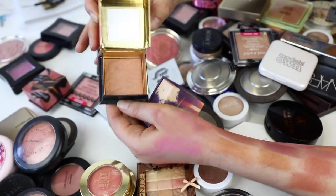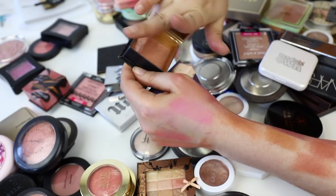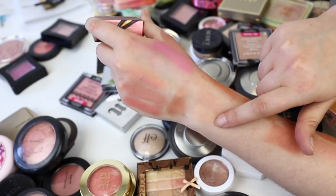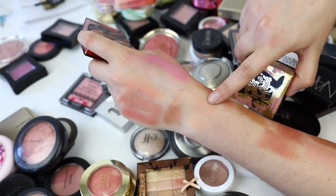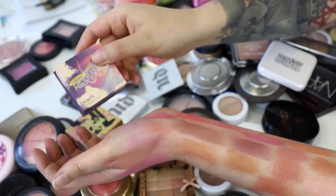I really like Gold Rush. Gold Rush smells so nice. That sort of looks like the same thing as this. What? No, they definitely look different. One looks more sort of orangey peachy. That is Sugar Bomb. And this one is Gold Rush. It's a little bit more sort of nude. So I'm going to keep these two and get rid of Havana.